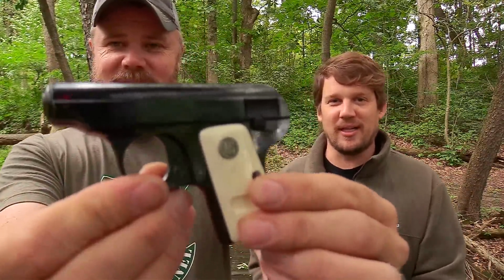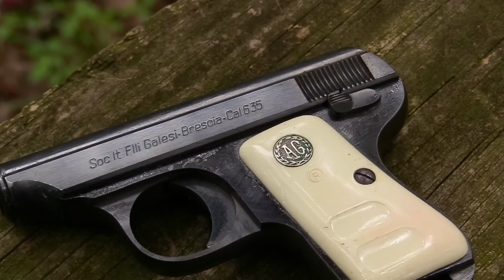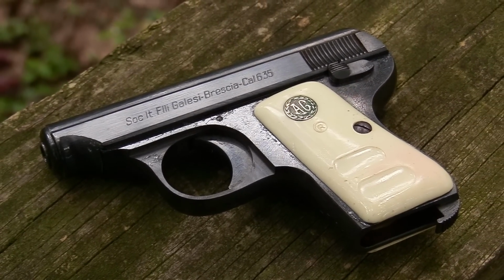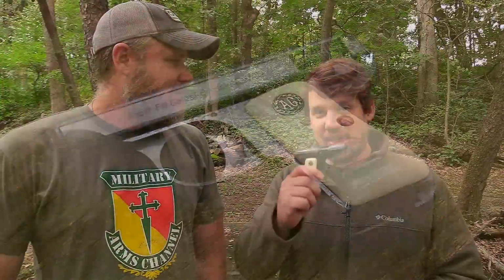Fabbrica d'Armi Galesi-Brescia, Cal 6. I don't speak Italian, I'm just butchering it. There you go, guys. Hopefully you can see that. We'll try to get some close-up pictures. Maybe one of you can tell us what Jason bought. Who knows? It could be great. But I can tell you right now, he got it for $75.